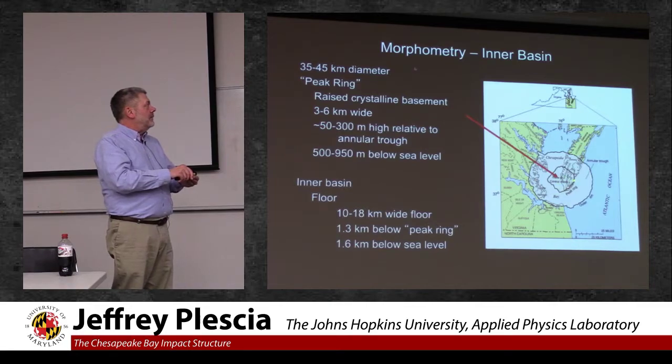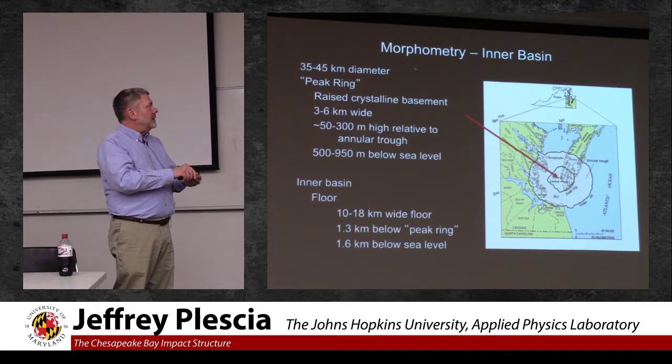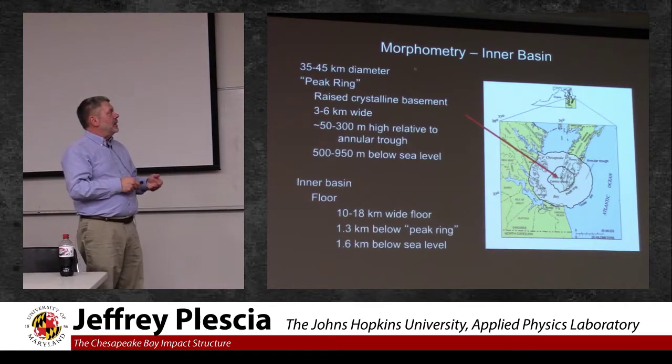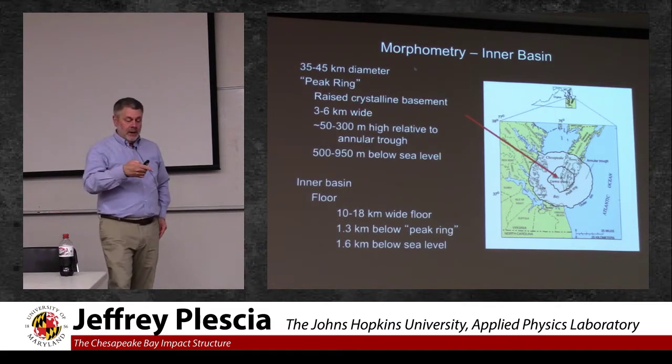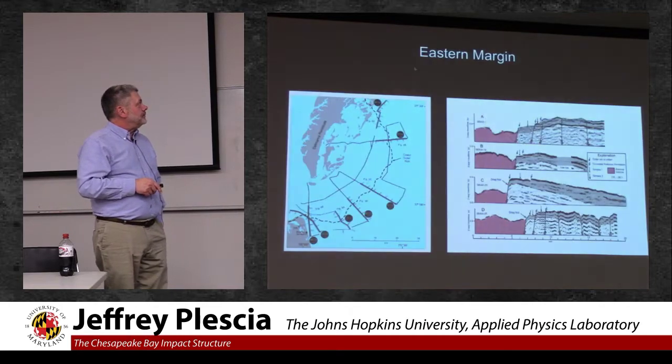And then the floor of this thing is about 10 or 20 kilometers wide. And there's an uplift here in the center that's about 10 kilometers wide. And the floor down here is 1 or 2 kilometers below the margin and sea level. So there's a big depression there. And again, the central uplift is a piece of crystalline basement that's popped up in the middle.